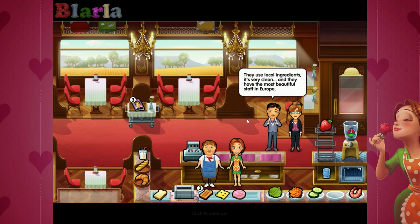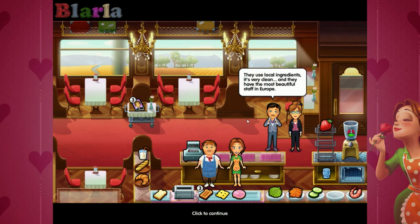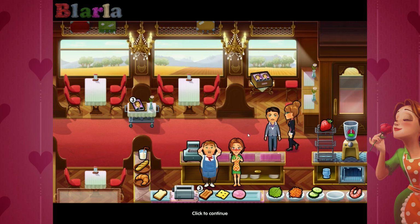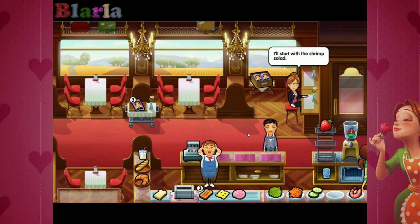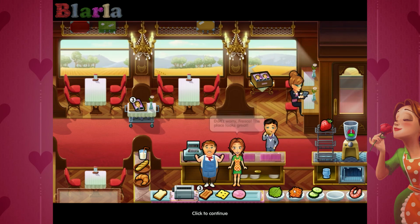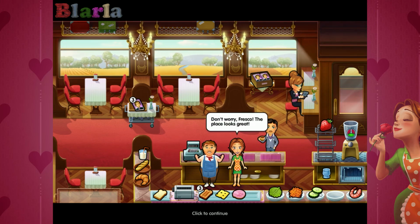It's wonderful. They use local ingredients. It's very clean, and they have the most beautiful staff in Europe. Right. This is still a health inspection. I'm going to start by tasting some of your dishes. I'll start with the shrimp salad.